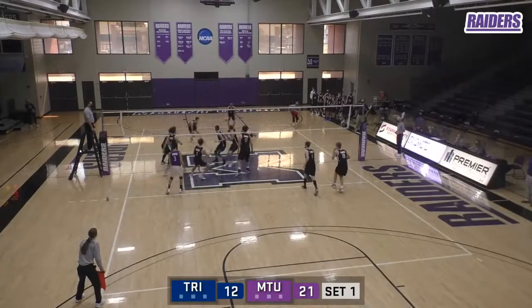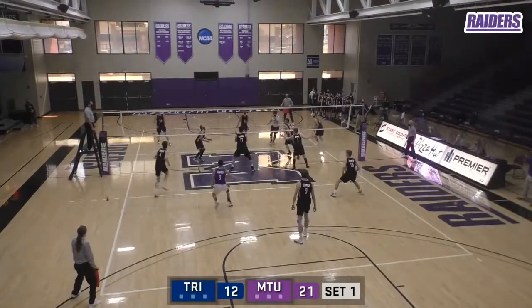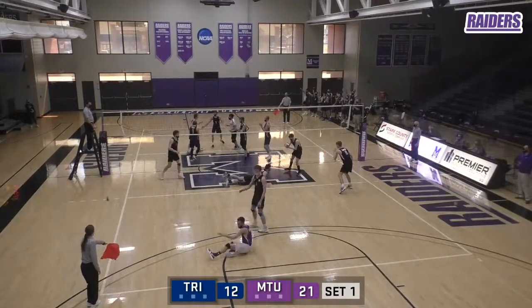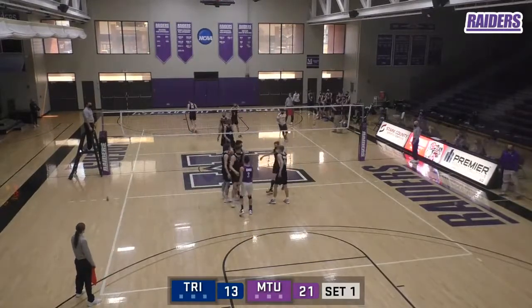Set. Roll shot out of the back row by Trinette. Dug up by Trine. Blocked back by Cross. Set back. A swing. Picked up by Grenier. Cross diving down manages to get a hand on it, but the Raiders can't get a third touch. And Trine picks up the point.